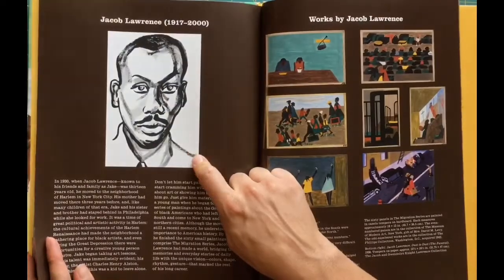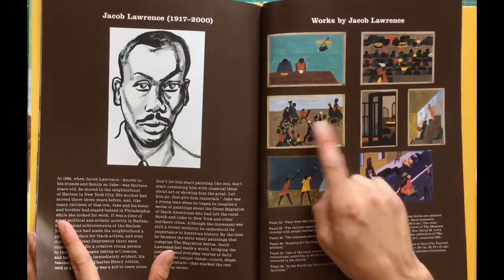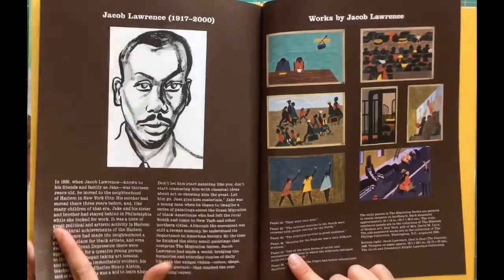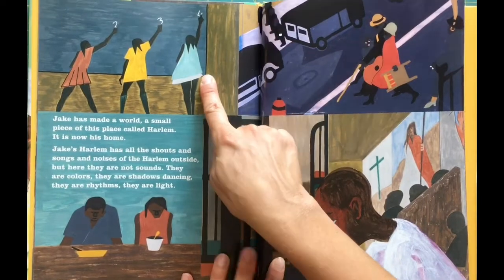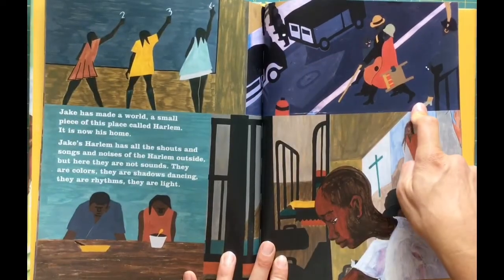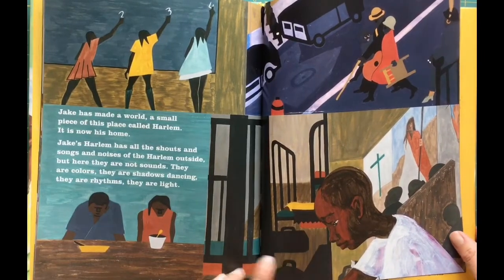So there's Jacob Lawrence as a grown-up. And here are some of his paintings that he made as a grown-up, which are also on this page. This one of the girls at school, this one of people walking, some people eating.